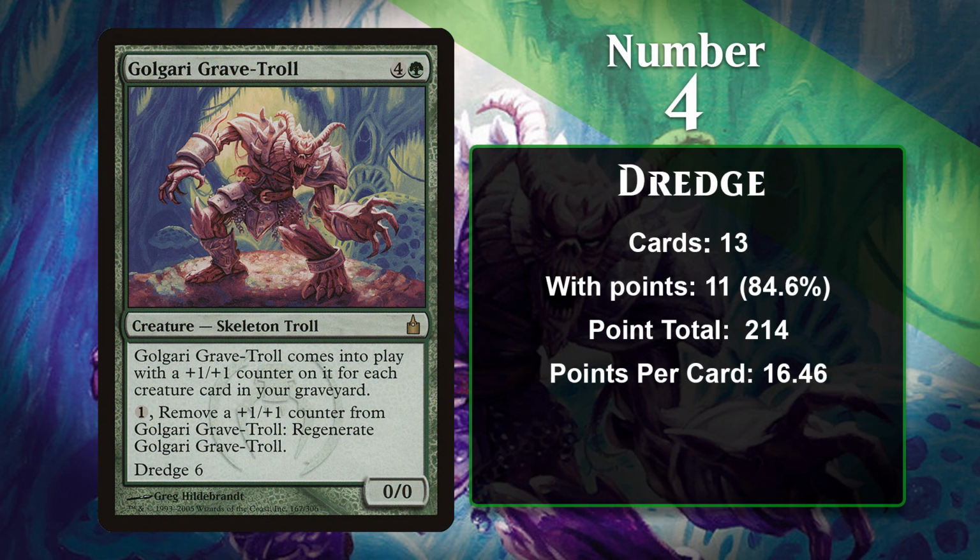At number 4, we have Dredge. The top 4 in this list probably aren't going to surprise anyone, and honestly, I think you could shuffle around the top 4 on this list in any order, and you'd be able to make a good argument for that mechanic being the most busted ever, but using my methodology, Dredge is at number 4. Dredge has the highest play percentage of any mechanic on this list, with 84.6% of the cards printed with it getting 1 point or more. There are only 13 cards printed with Dredge, but almost all of them have at least 1 point.